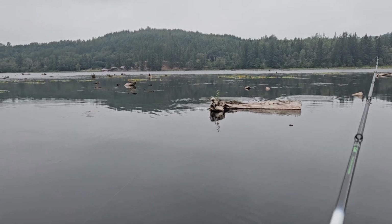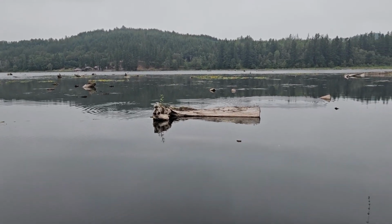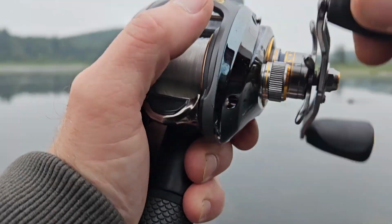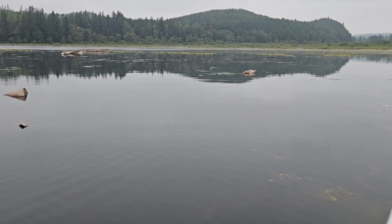Down on that boat. This is right where I lost those two fish on the spinnerbait.